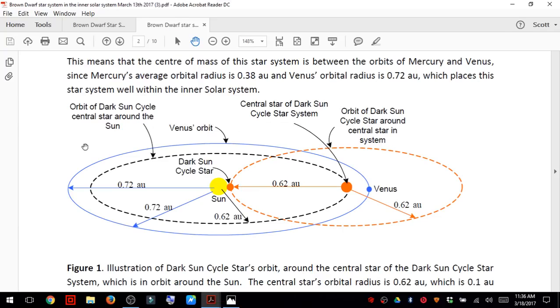Now, I know maybe this diagram might not make a lot of sense to you. I'll do my best to explain this. And here in the center, if you follow my cursor, you're going to have the sun. The blue circle here identifies Venus. You have two orange circles with orbital patterns, one being in orange, the other being in black.